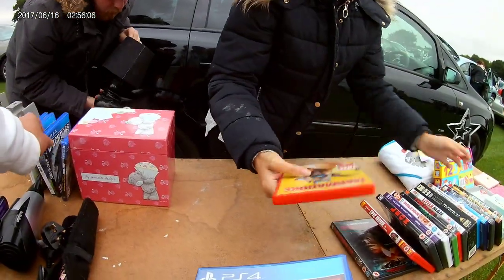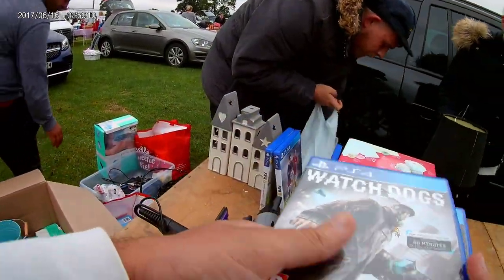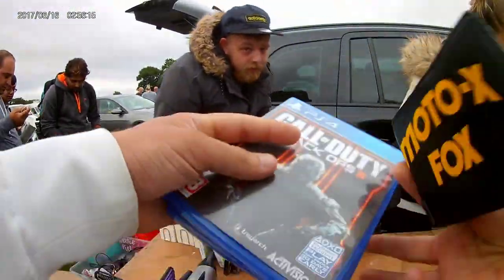Picked up two PS4 games here, pound each, crazy price, and some good trading value on these as well. I was debating Call of Duty and Watch Dogs, but turns out they weren't worth much, so good job I didn't pick them up.